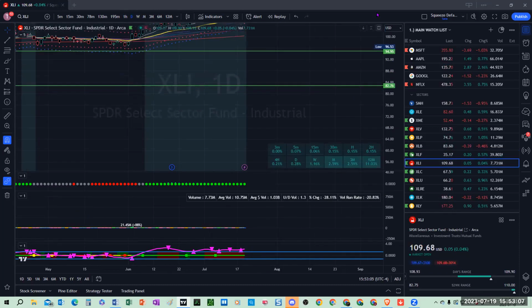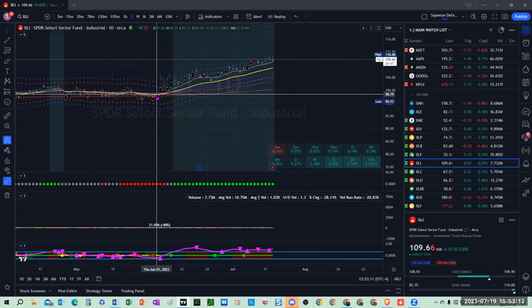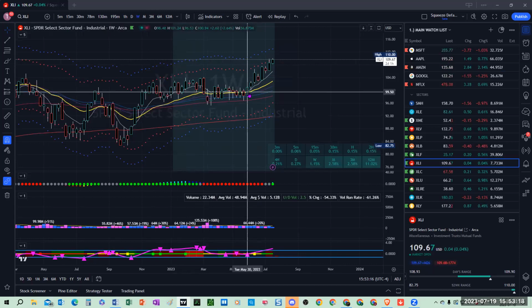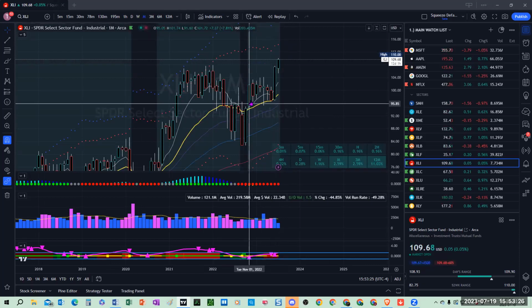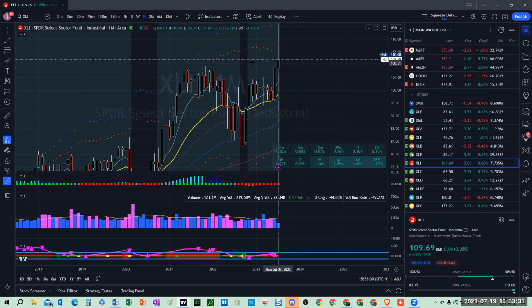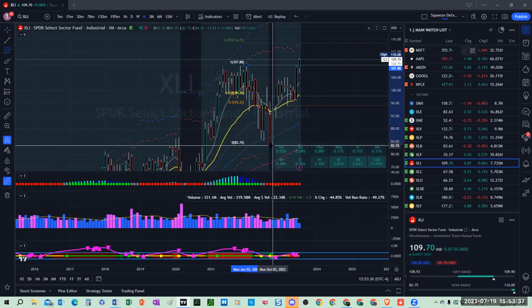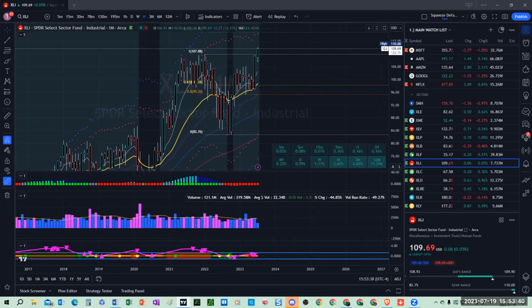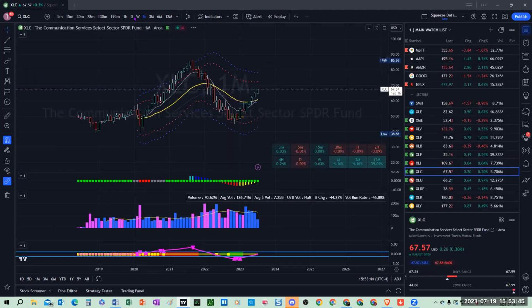XLI. Let's get this off. So XLI Industrials already made that move, right? This squeeze from way back in June, still powering along. Beautiful setup back here. And then look at that. So you did have a couple of opportunities to buy in here. 97, we're now at 109, and that's off the ETF, right? So just think about what kind of powerful move you would have had on some of the individual tickers. We did just break out above that high, 114, 123 we're looking at to the upside.